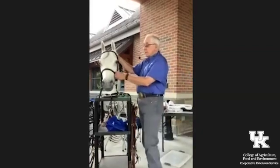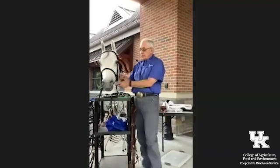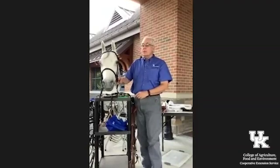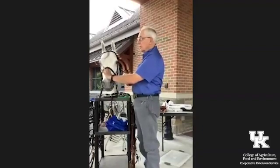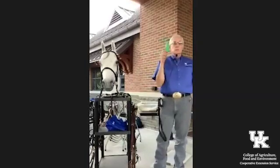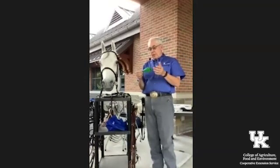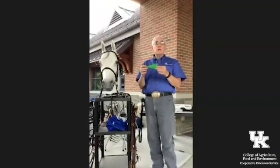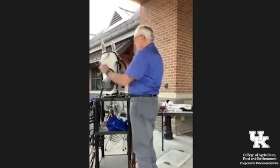The other thing we talk about is how tight should this be? You will see in lots of places they will show you this way. This is not how you do it. This is not where you check for tightness. You check for tightness here. And it's 2 fingers sideways. Or you can buy this handy dandy plastic gizmo from the International Society for Equitation Science. I think they're like $20. I got mine for free.